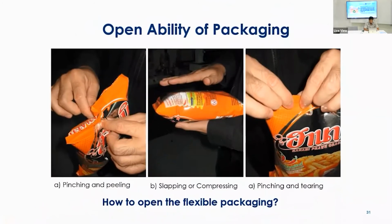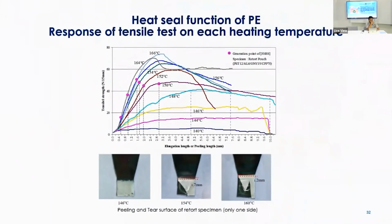Openability of the packaging. We have 3 ways to open the package. The left one is the pinching and peeling. The middle one is the slapping and compressing, and the right one is the pinching and tearing. How do you open it? Most people use the rightmost, but want to use the leftmost because we can reclose it again and keep it to consume later.